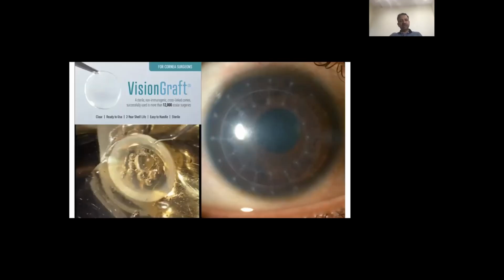This is especially relevant in times of COVID when eye banks may not be able to provide you with good donor tissue. This is a gamma irradiated donor cornea provided by Keralink International Eye Bank. Here, this is an acellular tissue. It doesn't have any viable endothelium or keratocytes. We have used this for performing DALK, and we have found that the visual outcomes are quite good using the vision graft.